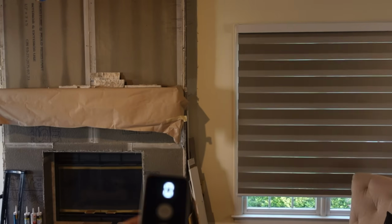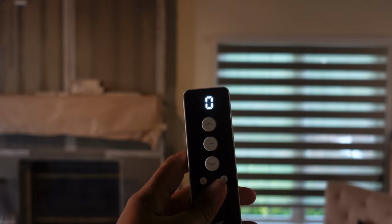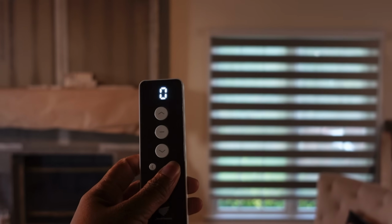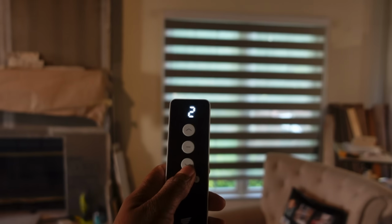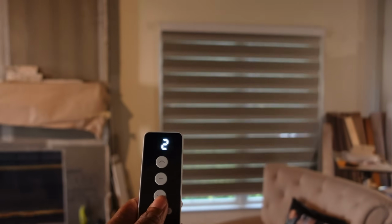And again, I have them synced to 1, but if I stop it and I change the channel, I can just work one at a time. So you see that one is working by itself. And now I can go to the next one, and I can bring that one down.